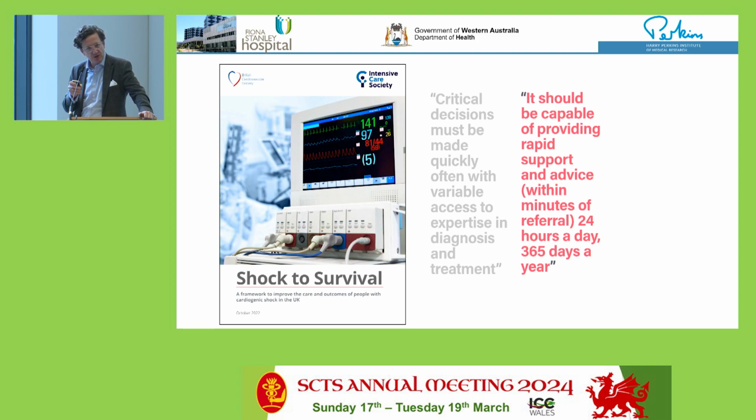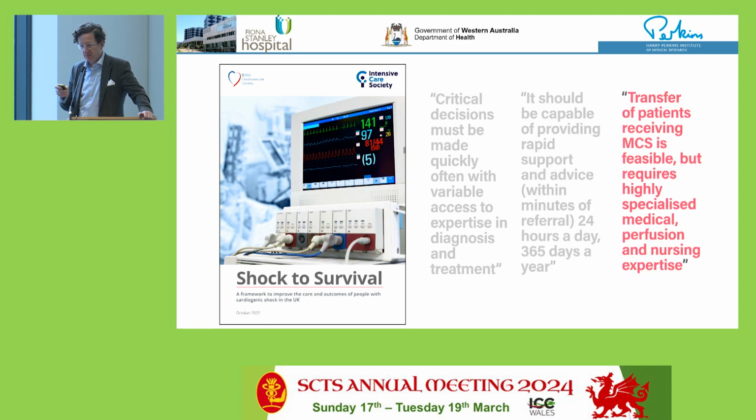Now you need to have a rapid support to come off bypass, to shift the patient out of theater onto the ICU. And it needs to be available 24 hours a day, 365 days. And of course, the last point is what I alluded to, the transfer of patients between hospitals. Yes, you can. If you have a cardiogenic shock patient in the cath lab, you can go there.